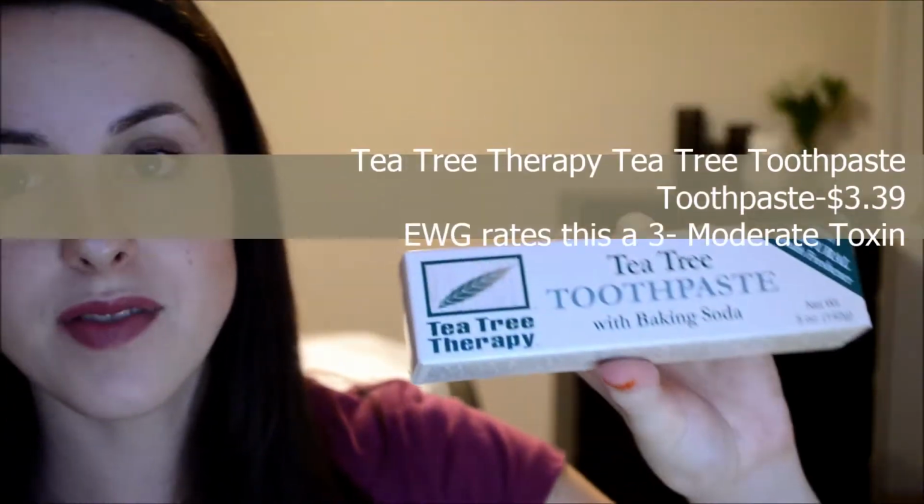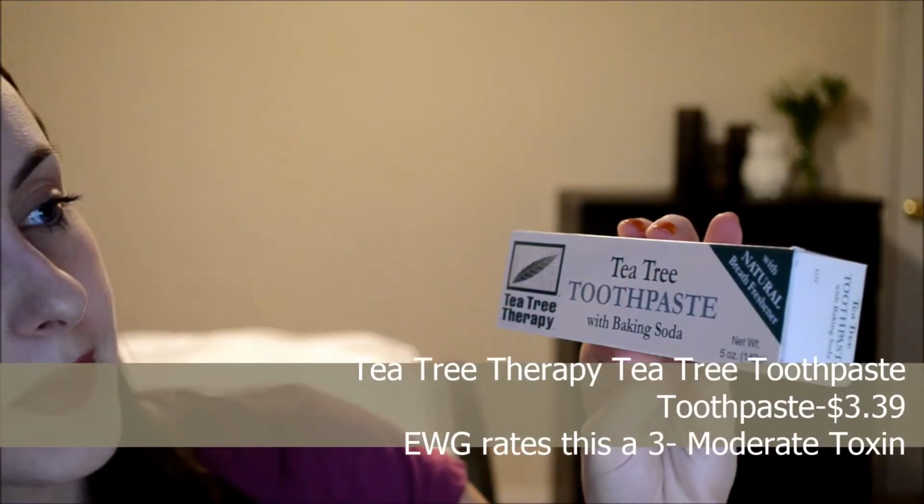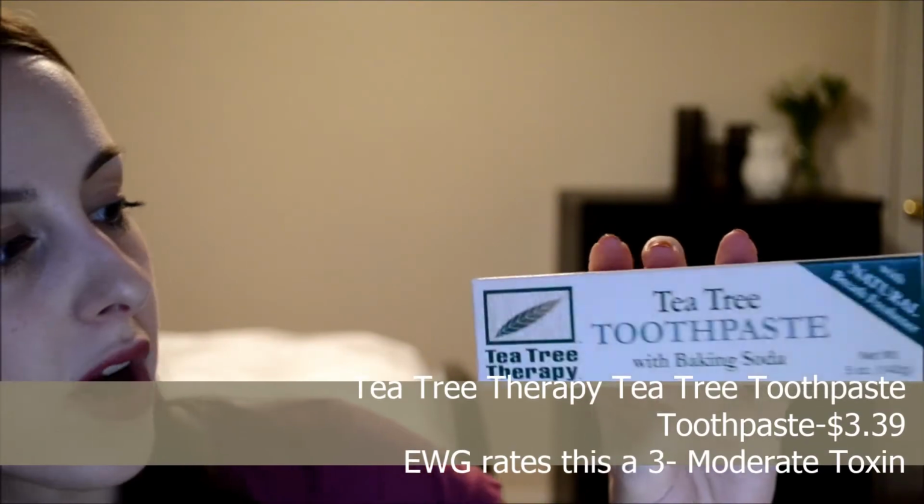Next one I got, this is the Tea Tree toothpaste. I've never heard of this one before. It says it has a natural breath freshener. I do like that it has tea tree oil, and it has baking soda in it, which are both supposed to be good. Oh, and I should mention prices too. Okay, Tom's of Maine toothpaste, this was $3.19. This one was $3.39.